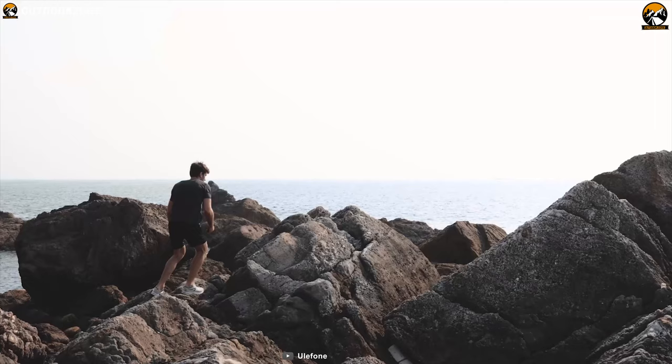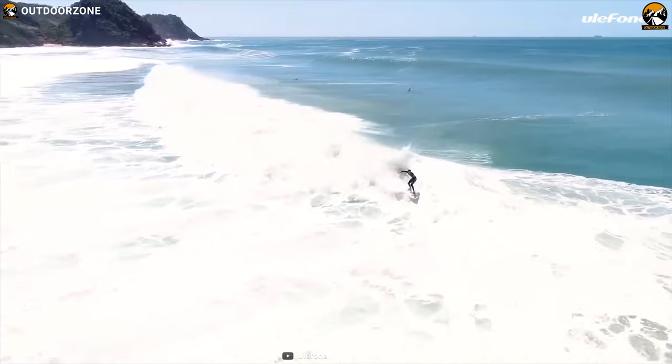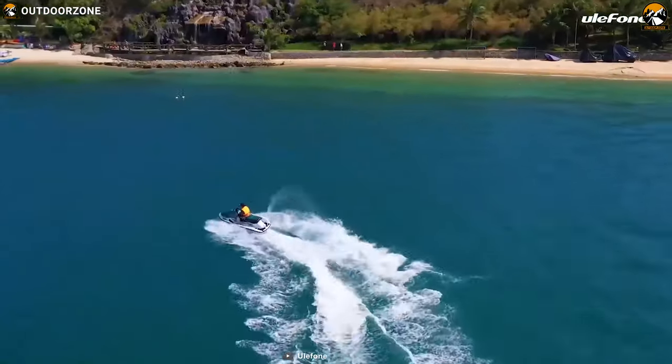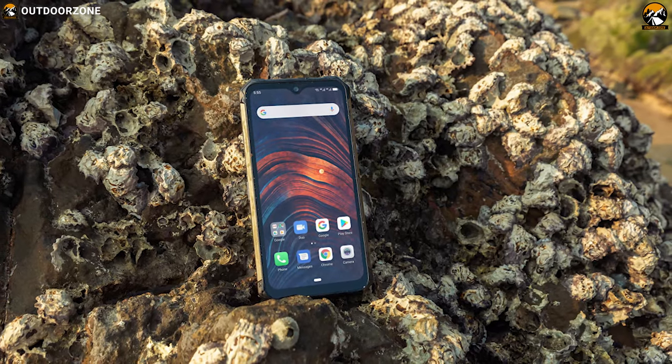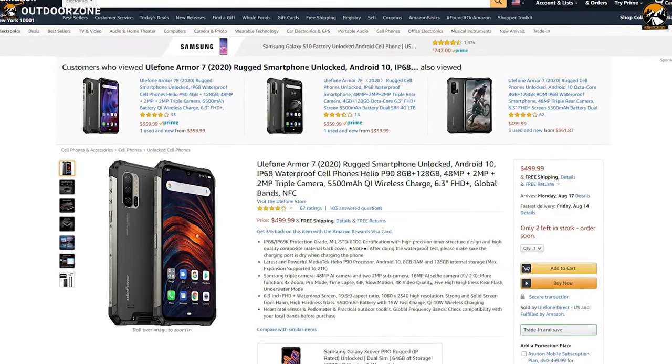If you are a rock climber, mountaineer or a surfer and looking for a rugged smartphone that offers all the necessary features at an affordable price point, then the Ulefone Armor 7 is the right choice for you, and it can be purchased at around $500.